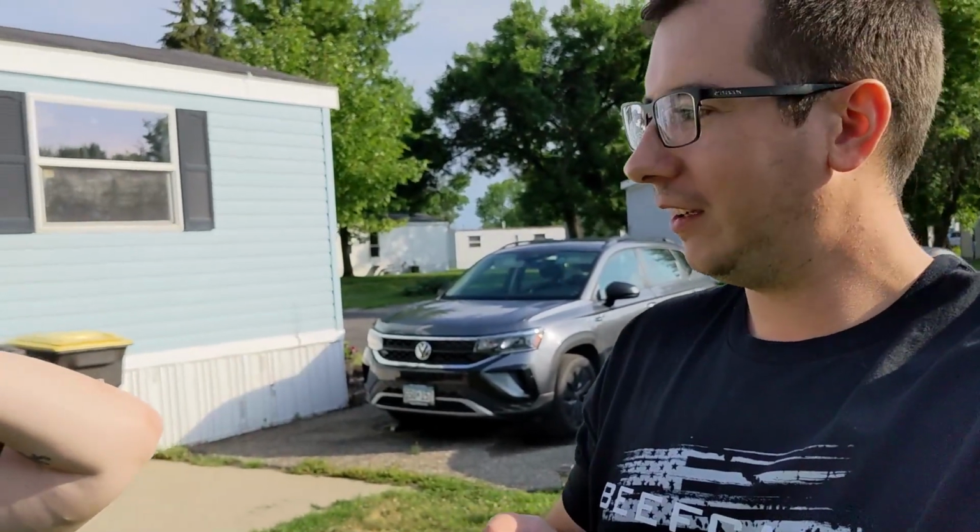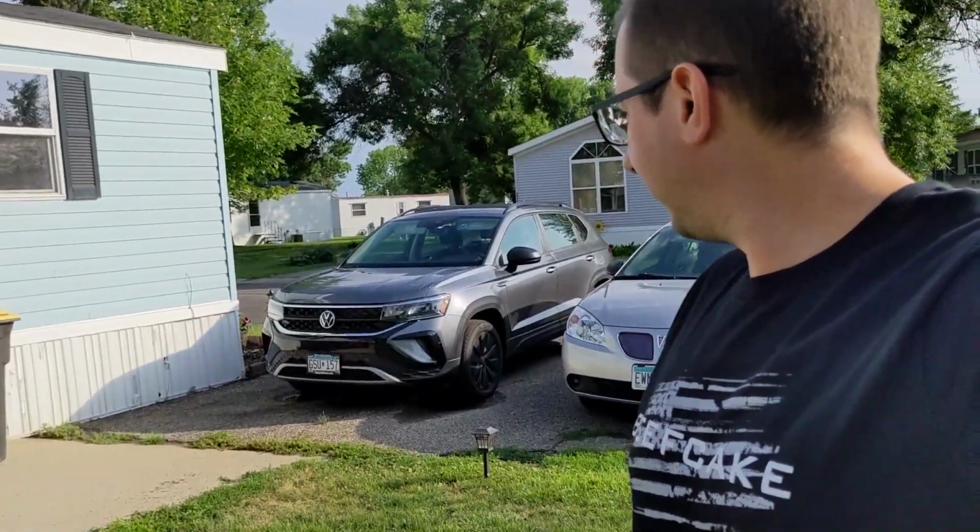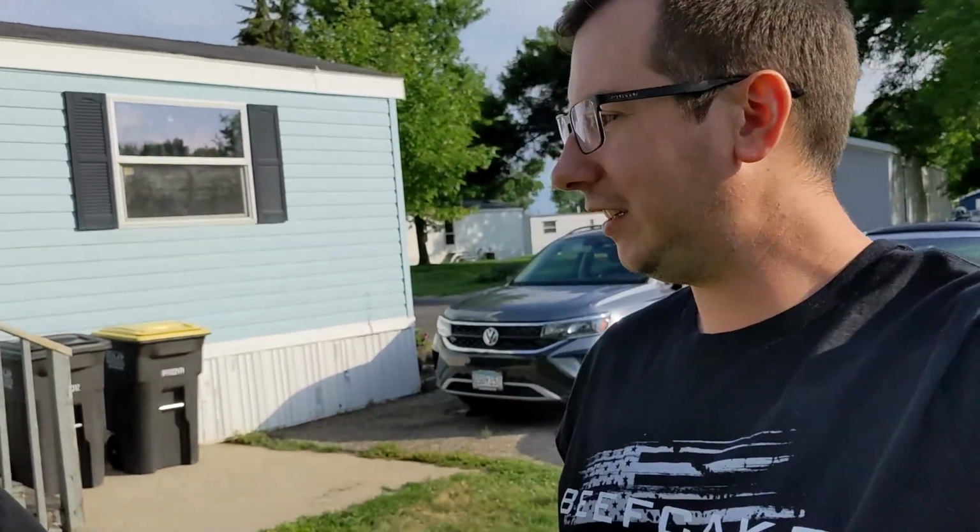And tonight, we are going to wash the Volkswagen. We just went and bought a new little car sprayer. I'll pull that out here soon. I don't have a pressure washer, but we want to get it all nice and sudsy and clean. That's so fresh and so clean.